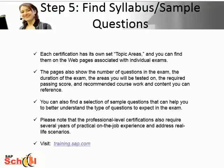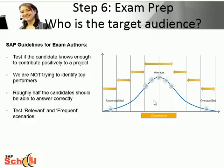Now we go to the actual exam prep, step 6. Before we go into the tips and tricks on how to do your preparation, let's take a step back and see what are the SAP guidelines as far as exam prep is concerned. Who is the actual target audience? Now these guidelines are SAP's guidelines to the people, internal as well as external consultants, who actually prepare these test questions. So what SAP says is the questions should be such that they should test if the candidate knows enough to contribute positively to a project.